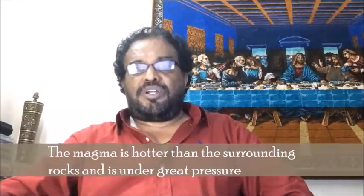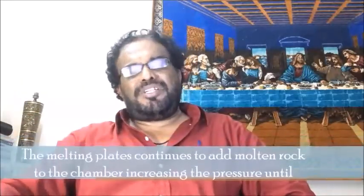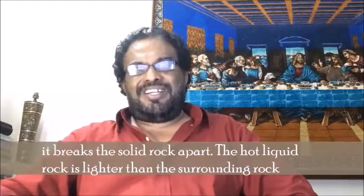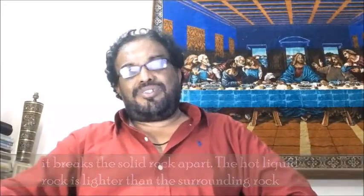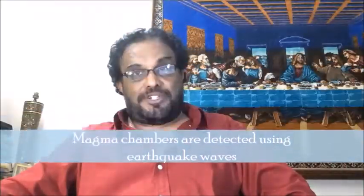The magma is hotter than the surrounding rocks and is under great pressure. The melting plate continues to add molten rock to the chamber, increasing the pressure until it breaks the solid rock apart. The hot liquid rock is lighter than the surrounding rock, so the magma forces its way upward where it can erupt during a volcanic eruption.